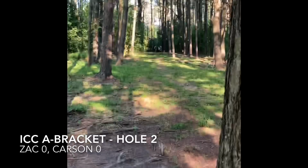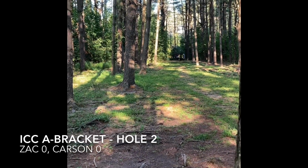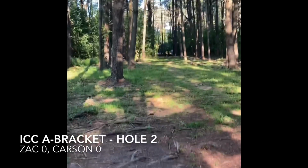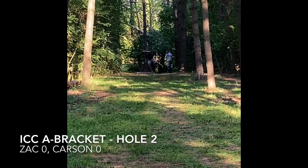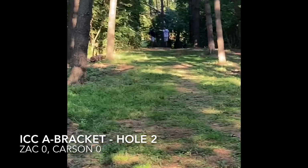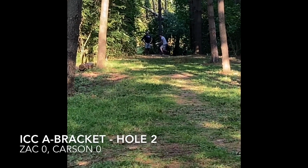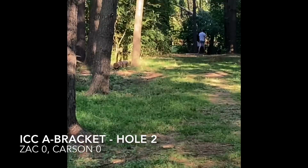All right, hole 2 at ICC. Zach and Carson, they pushed hole 1. Zach off the tee first. That is a little to the left. Sinks through, he will be about 35, with some trees in the way. Carson going forehand, looks like. That is not good. It's the first set of bushes there.